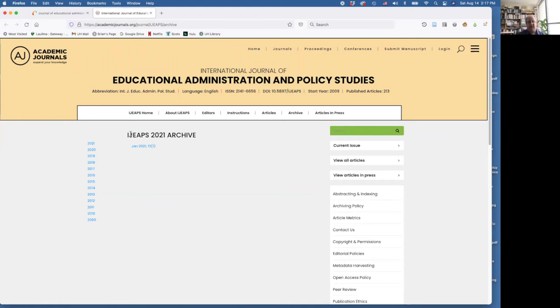So if I'm doing educational administration, this is a journal that I'm probably going to want to be familiar with, regardless of what the topics are. And that's one of the limitations of doing a search in Google or in OneSearch: you need to come up with the keywords, which means you need to know what you're looking for. That's not the case here, right?